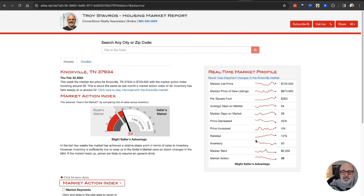As far as relisted, this number here, usually you want to see this number under 10%. The relisted number means what percent of homes that are active on the market have either expired or gone under contract and come back on.